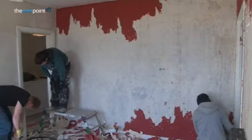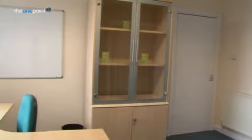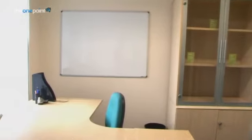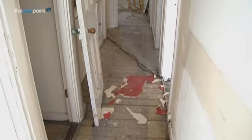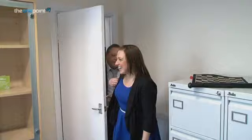I'm still in shock at walking into the building. It doesn't even look like the same building. It's as if someone's just knocked it down and built it up from scratch again. It just made the world of difference. Before, nothing worked properly. It was dangerous in areas. Just coming into work, the motivation of coming into work in this office is just going to be absolutely incredible.